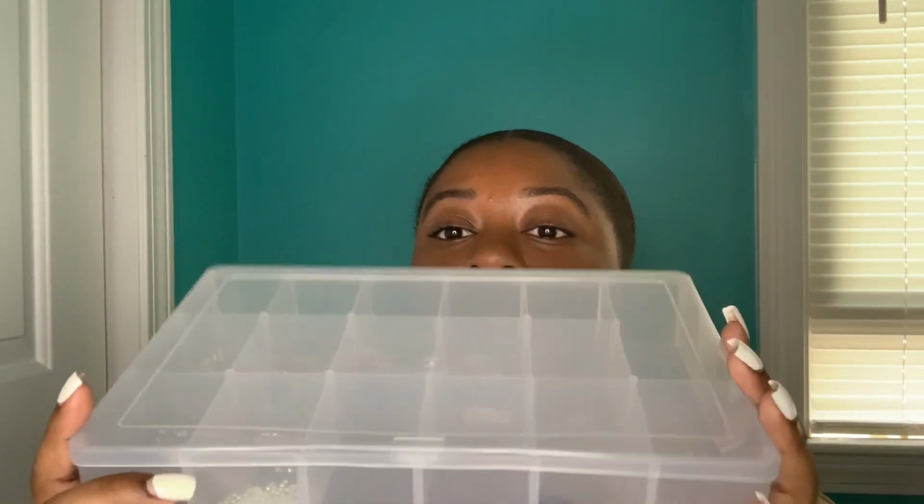I bought this from Michaels. These hold all my gems that I use for my nails. So let me try to show you guys what they look like.